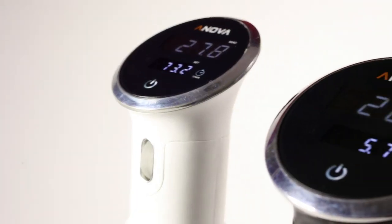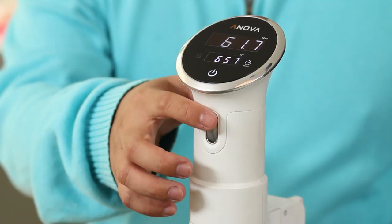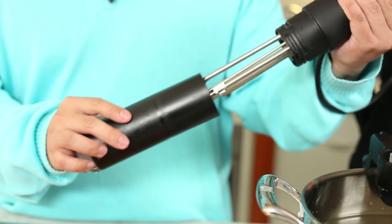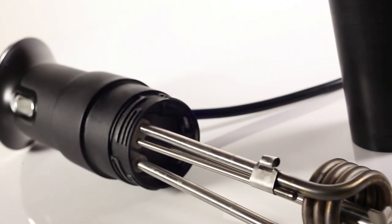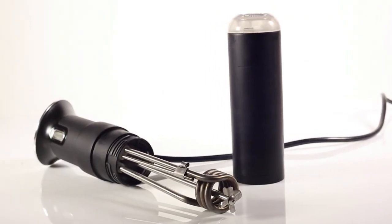The interface is completely new and incredibly easy to use. You slide the wheel up and down to change the temperature, then you press start. The Anova has a removable skirt, which allows you to take off the bottom and clean it in a dishwasher. The unit is made of polycarbonate and stainless steel. Polycarbonate is a great material for kitchen appliances. Stainless steel prevents rust and corrosion and lasts for ages.